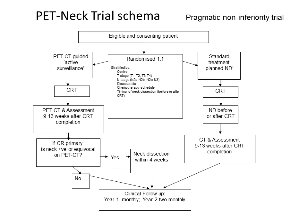For those patients, they had the chemoradiotherapy. Then, at 12 weeks after the chemoradiotherapy, they had a PET CT scan. If the PET CT scan was negative, they went into follow-up. If it was positive or equivocal, they had a neck dissection within 4 weeks. Patients were randomized by center, stage, chemotherapy site, disease site, and timing of neck dissection.